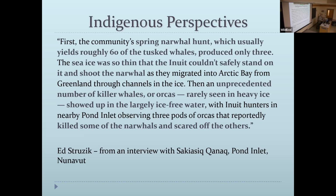There's a little narrative here. It's linked to a phenomenon that's known as the borealization of the North. As we warm up the Arctic, as we saw with tundra greenness, we're also seeing species moving northwards. So here's an indigenous harvester, Sakayasakanek, from Pond Inlet, a community on northern Baffin Island. And you can see his discussion with Ed Struzik.